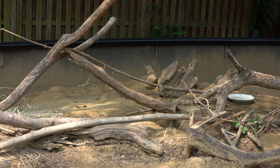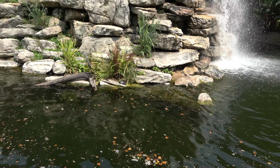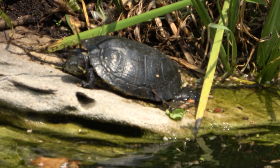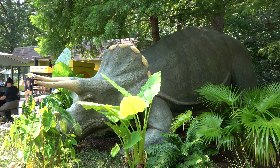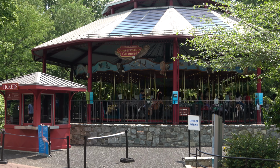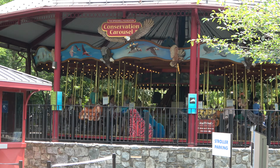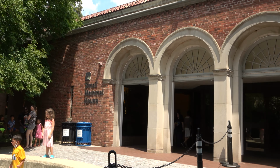This beautiful waterfall is supposed to be home to 3 different types of lemurs, but I don't see any in here. On the plus side, there's a turtle. There's a random triceratops. For a couple of bucks, you can ride the preservation carousel with all sorts of different animals on there. Ooh, even an octopus.